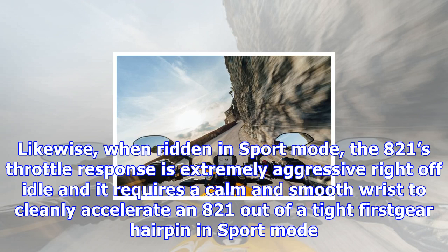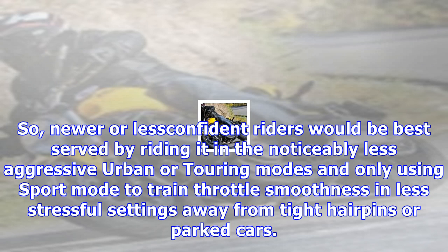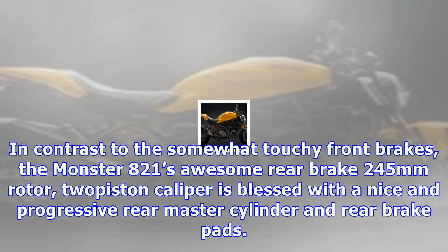In contrast to the somewhat touchy front brakes, the Monster 821's awesome rear brake, a 245mm rotor with a two-piston caliper, is blessed with a nice and progressive rear master cylinder and rear brake pads. It was easily one of the best rear brake setups I've had the pleasure of using in a series of tight hairpins. Of course, I love the fronts too, and they do provide the vast majority of raw stopping power, but the rear really shines in mid-corner finesse situations or as a stabilizing influence around the apex of a hairpin. I wouldn't change a thing about it.